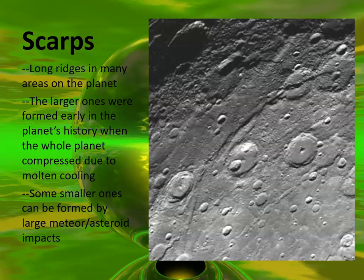Now, another interesting thing that Mercury has in its geology is something called scarps. Scarps are actually on a number of the planets. They're on Earth, they're on Mars, but they're most prominent on Mercury. And the reason is that Mercury has something happening that's different than any of the other planets right now. Mercury is in the process of freezing on the interior. And by freezing, we're talking about the molten iron solidifying.